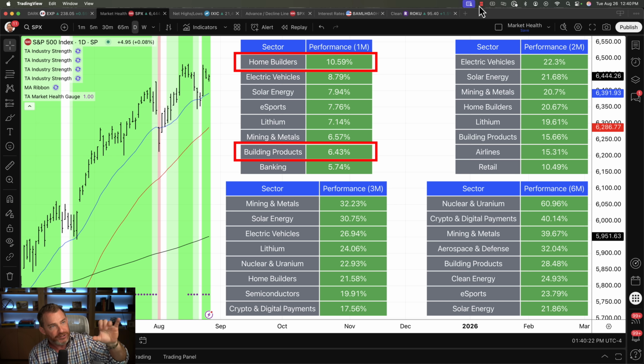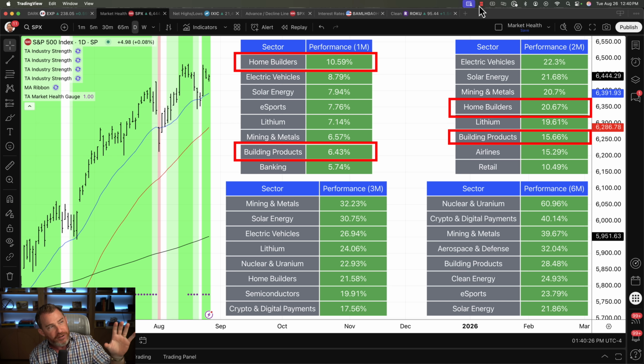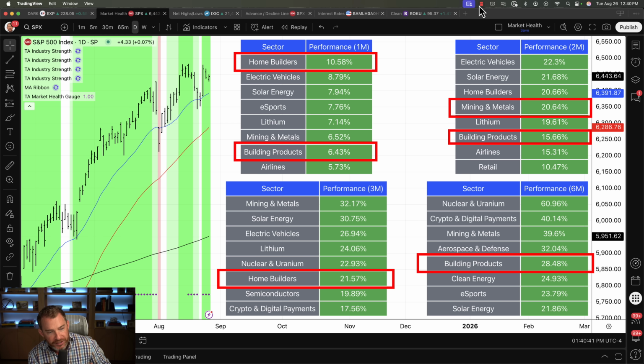On the 2-month list, also home builders, building products. So 2 of the top 8, 25% of the leadership, is all tied to construction. That is telling you that Wall Street funds are betting on a boom in the housing sector. We see a little bit here on the 3-month list, the 6-month list as well, but these are rising through the ranks. It's a new area where we want to focus and catch these early breakouts because that's where the big moves come.